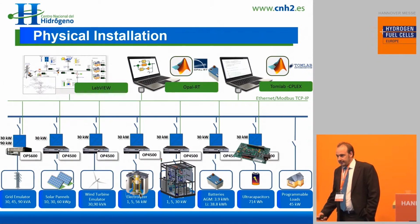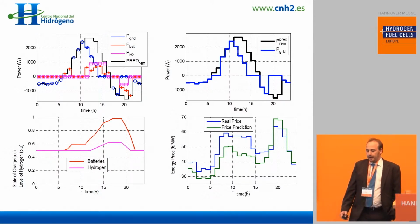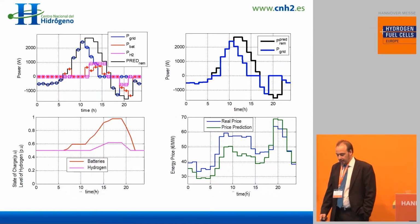In our microgrids also, we can integrate specific and customized test benches of fuel cells or electrolyzers in order to test the final use behavior of these devices. Here I show you several control algorithms that we have developed.